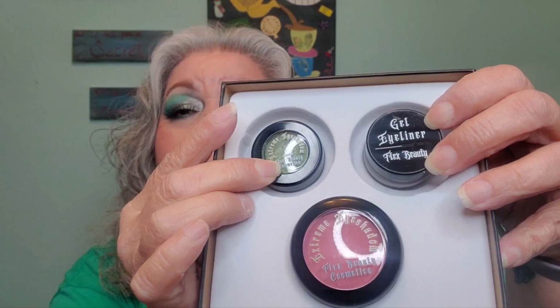Now I'm going to show you the other products, and these are it. I did use one of the products in here. I was going to use 2, but I will explain once I show it why I did not. So I'm going to show you the one that I did use first, and this is in the shade Jasmine. And this I have in the center of my eye.